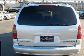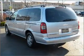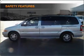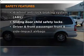Air conditioning, power door locks, power windows, power steering, cruise control, an adjustable tilt steering wheel. And for your peace of mind, the following safety equipment is included.